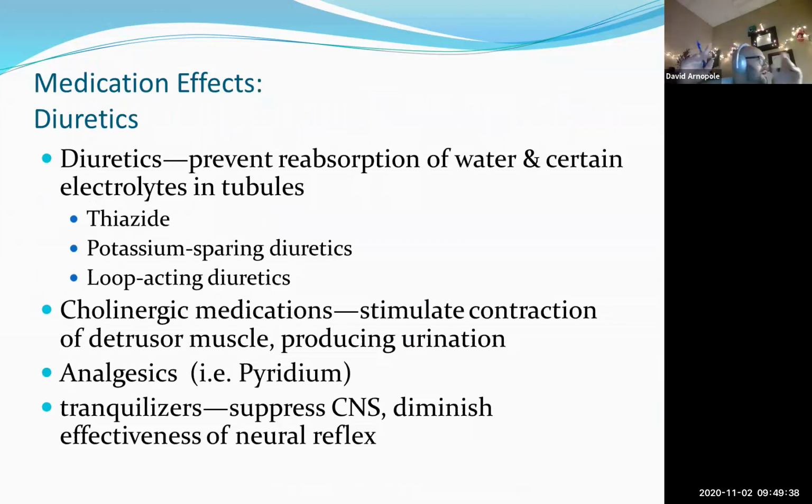Diuretics, which we get to talk about in just a few weeks. I'm excited for, but these are ideas for this, okay? They prevent reabsorption of water and electrolytes. We have thiazides and potassium-sparing diuretics. We have all these different classes, loop-acting. The kidneys need to be working for these diuretics to work, though. If they work on the kidneys, the kidneys need to be able to respond.